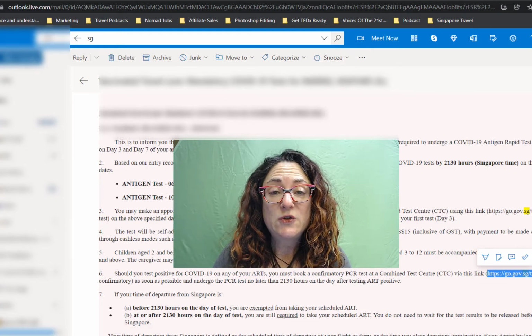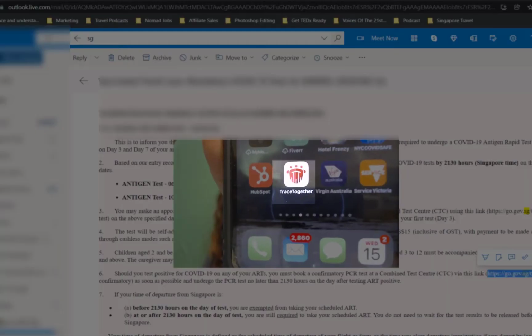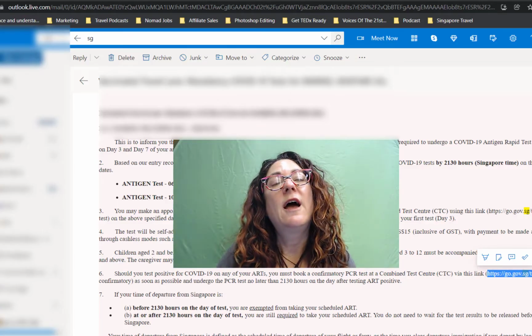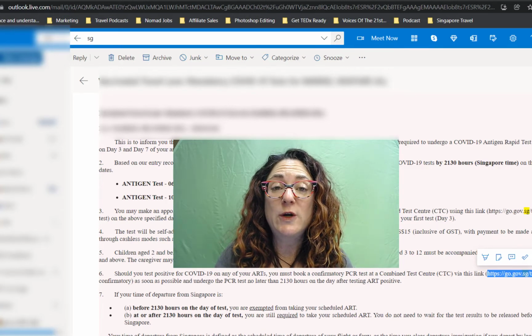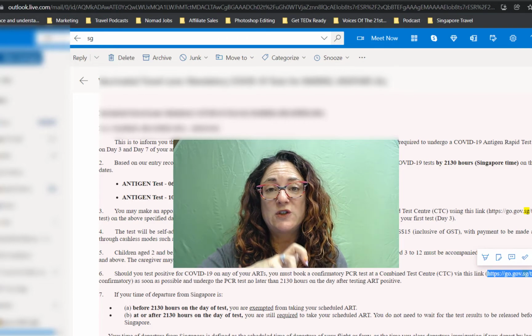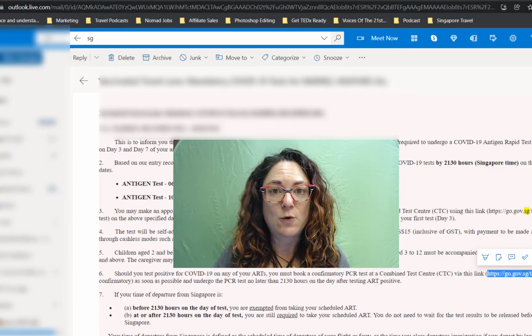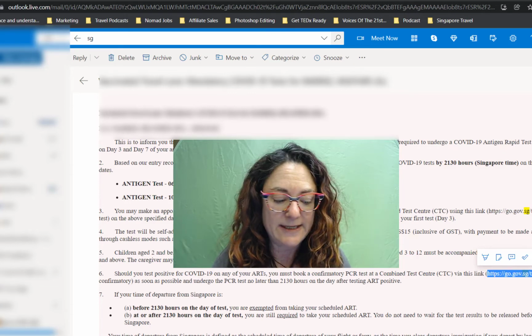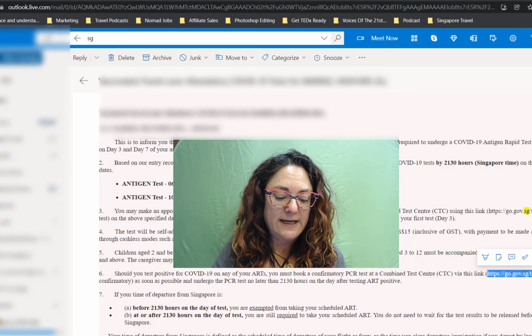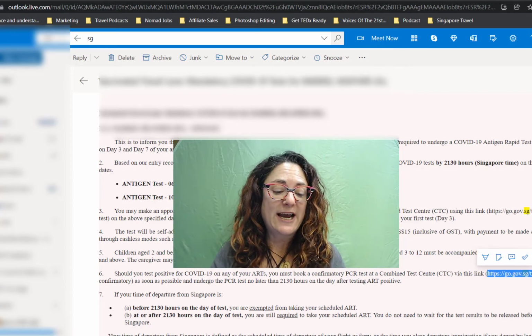Finally, you'll need to get the TraceTogether app. It looks like that. And you will download it before you go to Singapore, and you basically set it up to a certain point, and then you have to stop. And then when you arrive in Singapore, you complete the setup. You activate it, basically. So the TraceTogether app is how you'll check in and check out of locations.